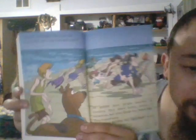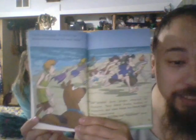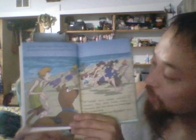Zoinks! said Shaggy. Everyone has disappeared, and so has the sandcastle. All around them, people snatched up blankets. They threw books, bottles of sunscreen, and other things into beach bags, and they rushed away. Something horrible has happened, cried Shaggy. We need clues. You see Scooby and Shaggy staring at people as they all run away.